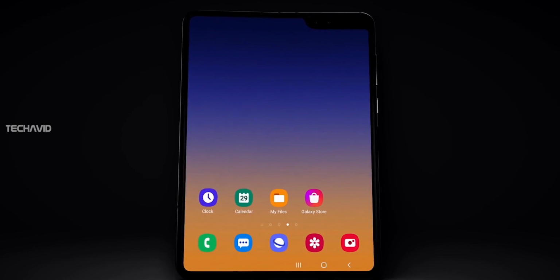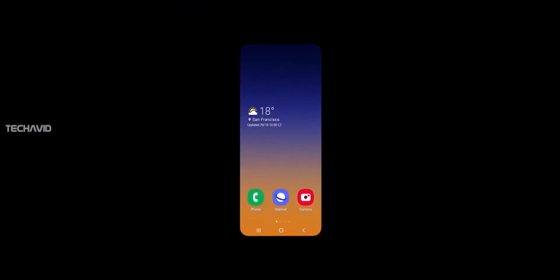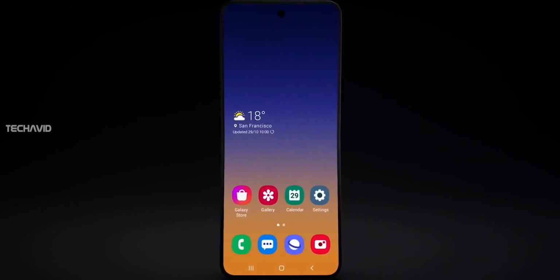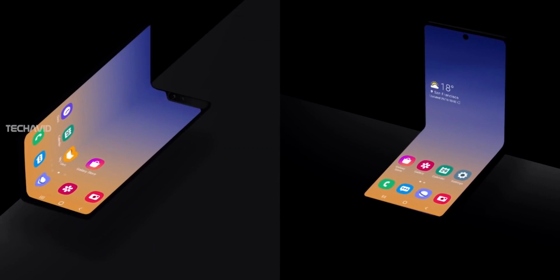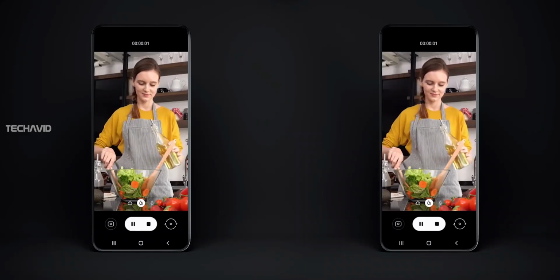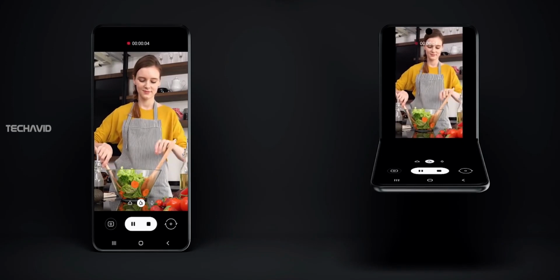So Samsung has started adding support pages for Samsung Fold 2, if that's what it will be called. Folding smartphones are coming out faster than ever with availability of perfect material and supply for these folding smartphones. And I can guarantee you, the folding phones will be the future of smartphones.